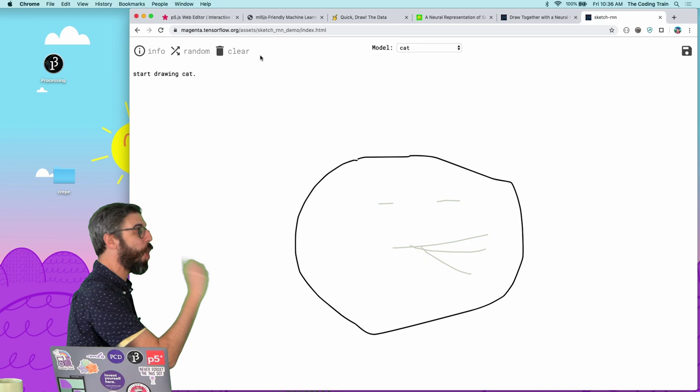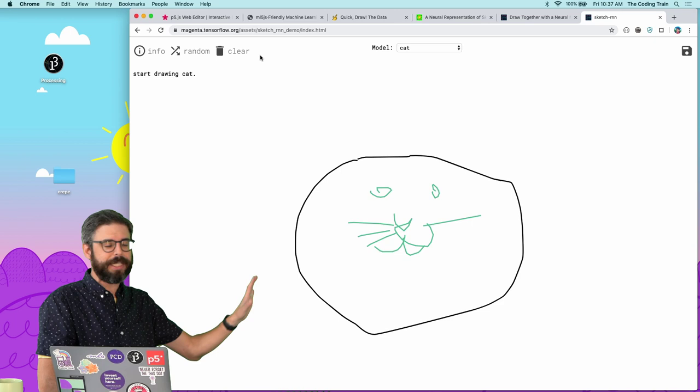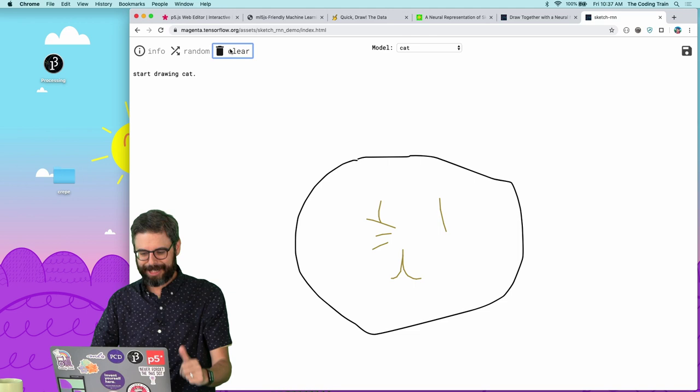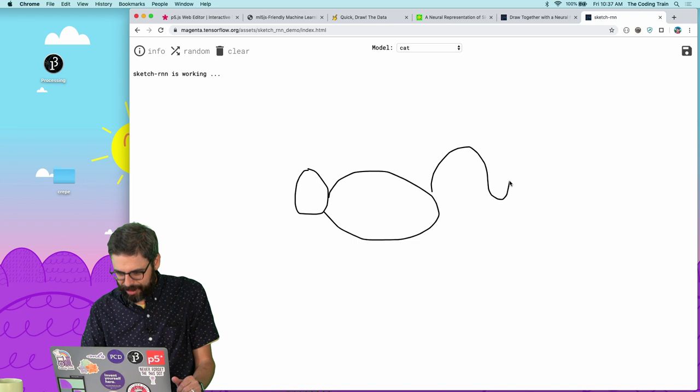So this is a project on the Magenta website. Magenta is a project from Google that is around creativity and AI. There's a lot of music examples with the Magenta project. And what you're seeing here is the AI, so to speak. I mean, it's really a machine learning model making predictions, drawing a cat. I can hit clear here, and I can begin drawing the cat. I could just stop there, and it's going to try to fill in the rest of the cat for me. Let's see, if I try to draw one like this with a sort of body and a tail, we can see what happens.